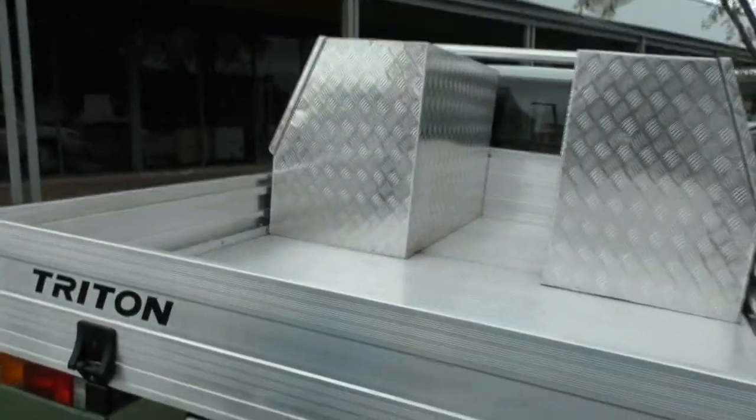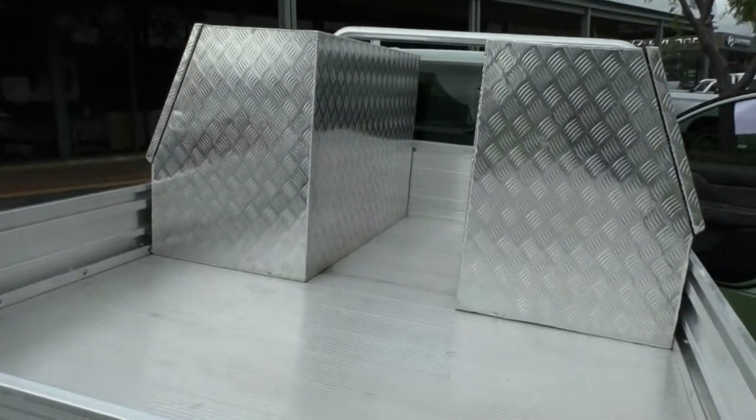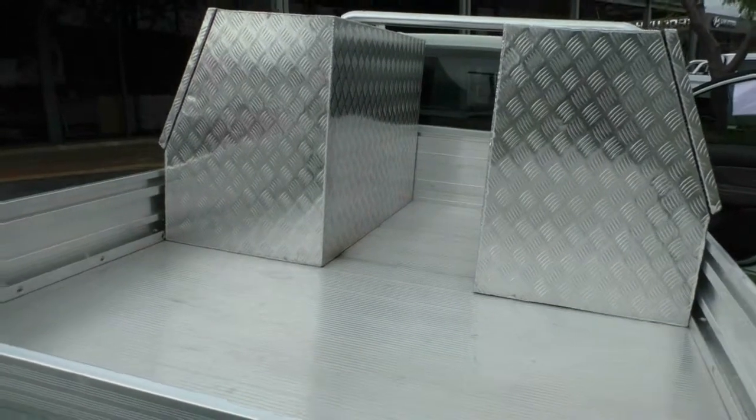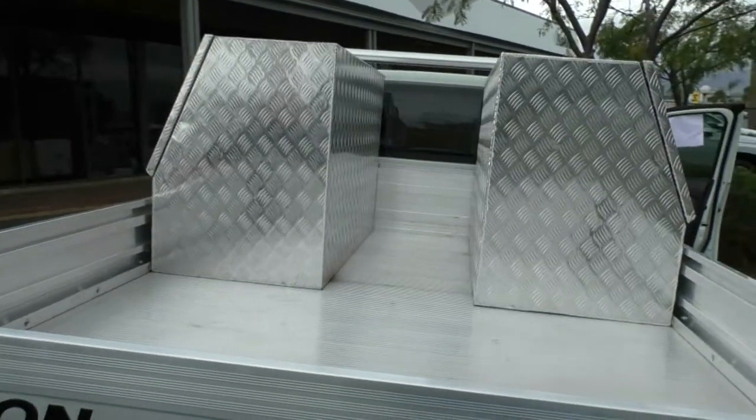Again, nice and central. You've got the boxes either side, heaps of space in between, and that also gives you a clear vision from inside the cab on that rear vision mirror down through the back as well, which is a problem you get sometimes fitting those toolboxes.